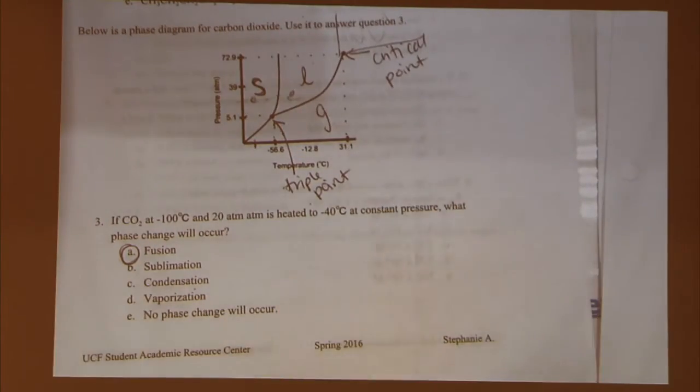Do we have questions on phase diagrams? Yeah. Solid to liquid, so that's melting. Fusion's like a fancy way of saying melting. So fusion will be melting. Liquid to solid, they just use freezing. So there's no funny name for that.